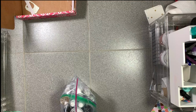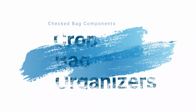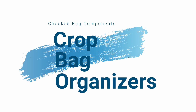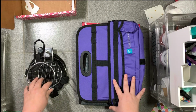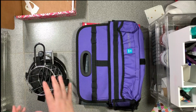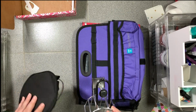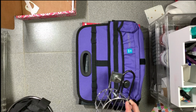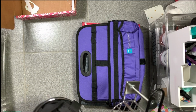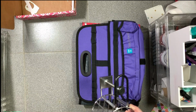All right, I'm going to move on to some of the organizers that I use at the actual crop. These are some of the things I pack in my suitcase that I use once I get to the crop. First is this item. It's called a Scrap-A-Ma-Bob. It's occasionally available on Amazon. I've seen it at some scrapbooking stores.